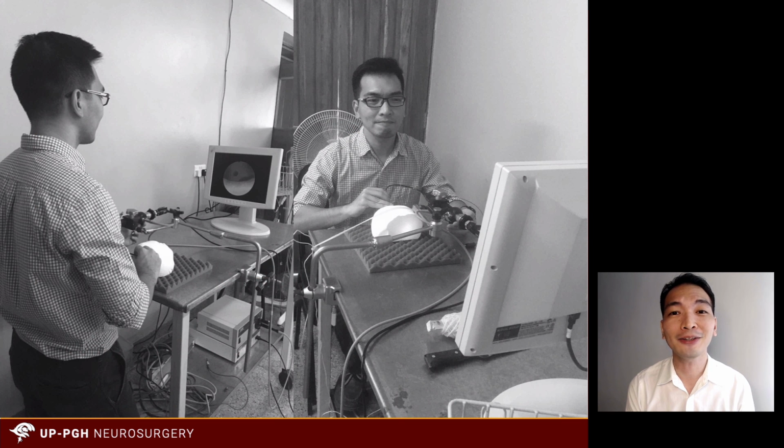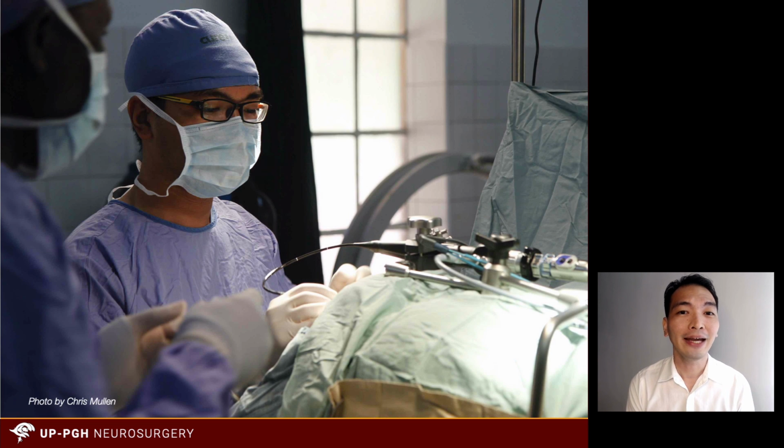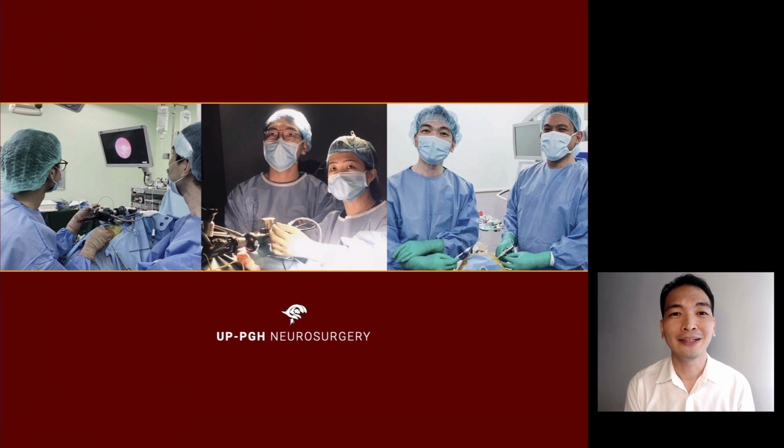This is me learning how to use the flexible endoscope on a 3D printed skull in Uganda, so practice is important. And here's me doing the procedure in an actual patient. At this point, I would like to acknowledge my mentors, Dr. Peter Sianyonga and Dr. Justin Onen, who patiently trained me when I was with them for 6 weeks in Mbale. So back home, this is me paying it forward and serving our Filipino children. That's me with our residents at the Philippine General Hospital.